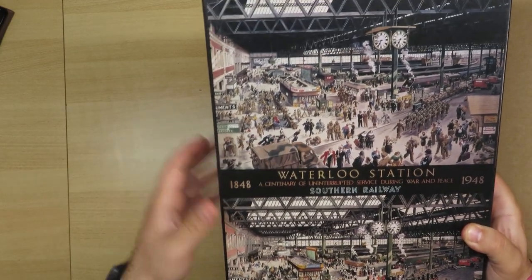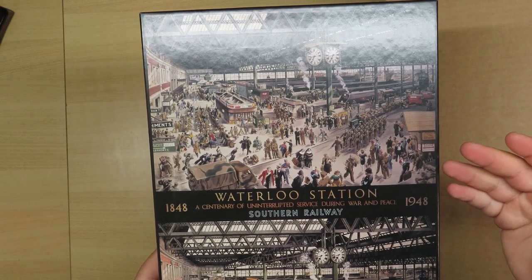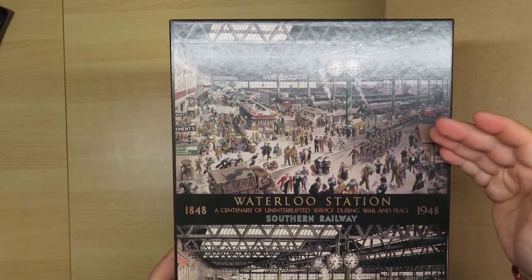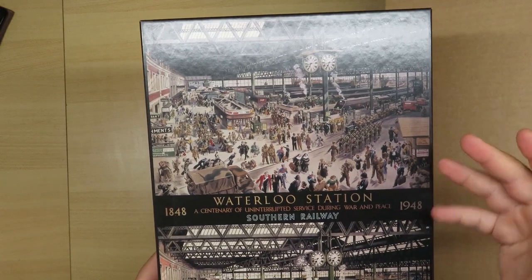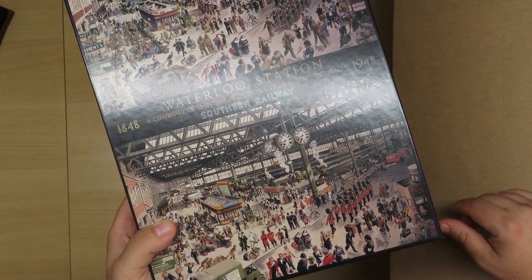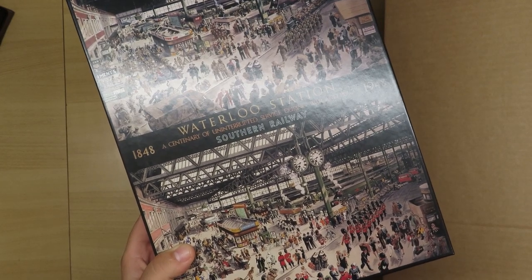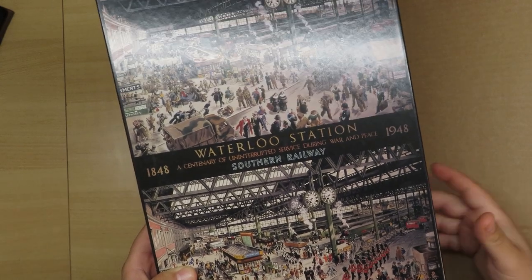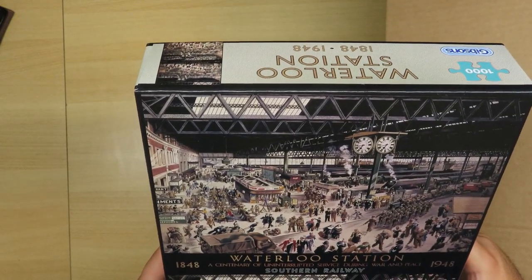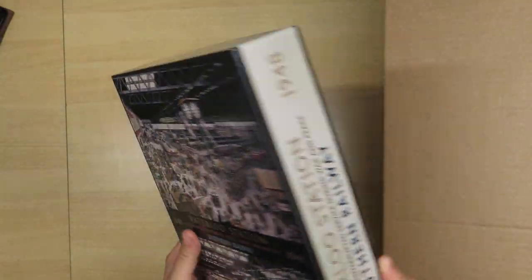1848, 1948. Here you see the picture that is actually somewhat later in the story, 1948, and it's also somewhat 100 years from now, and this is also an earlier one. I don't know if they actually had cars back at the time, but then again, they may have, I'm not sure. Well, we will see that in detail when we puzzle this.